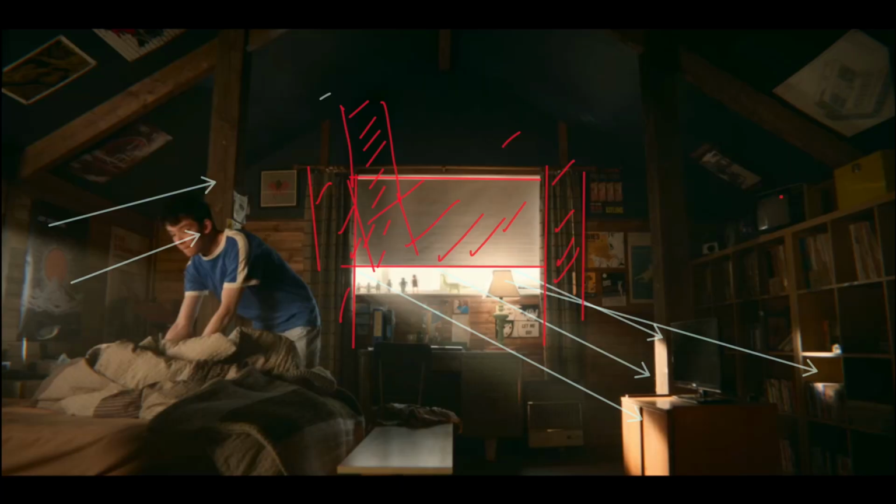Apart from that, we've got more concessions to the fact this is a very stylized set dressing. We've got this old TV up here. We've got this kind of old heater down here. Even his desk is sort of 70s style desk going on. It's all feeling very retro.